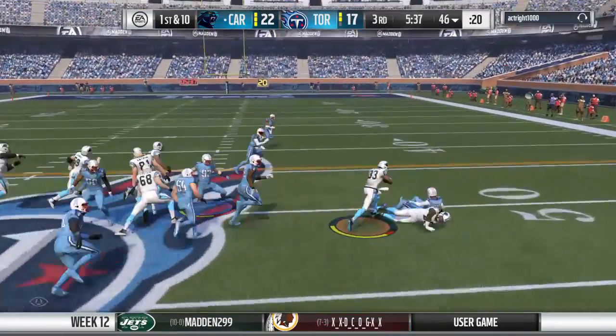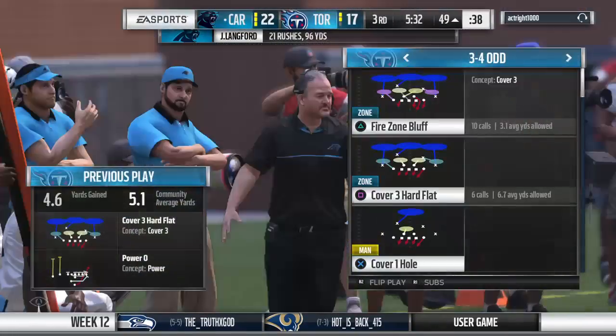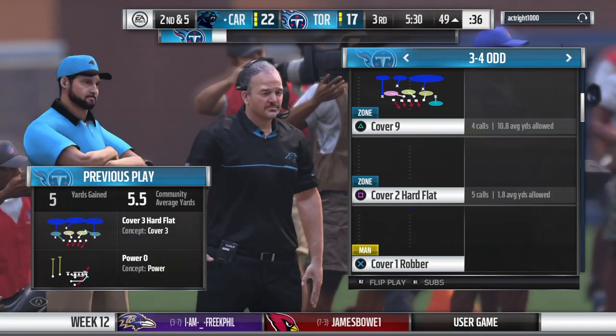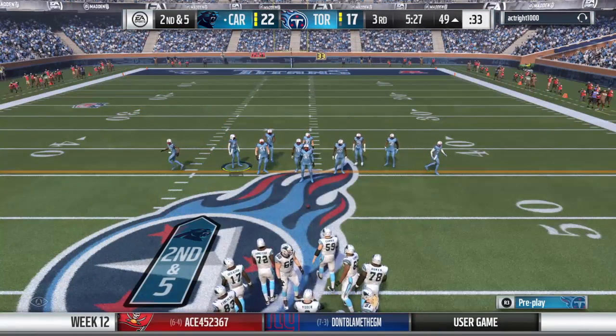They run with Langford. And able to push his way forward here for a good little gain. 5 yards is the tally on first down. That brings up 2nd and 5. 5 yards left for the offense.